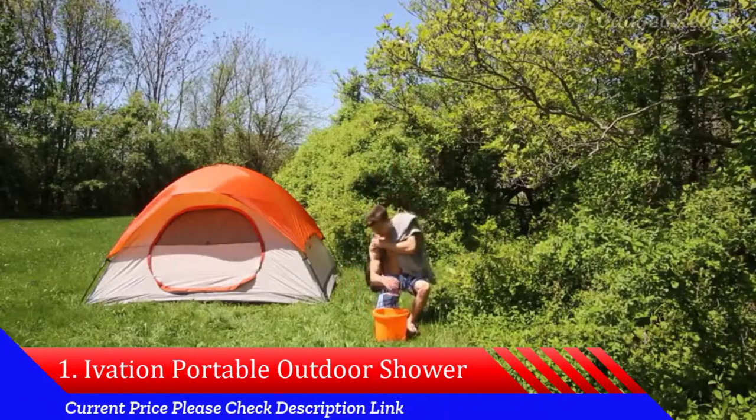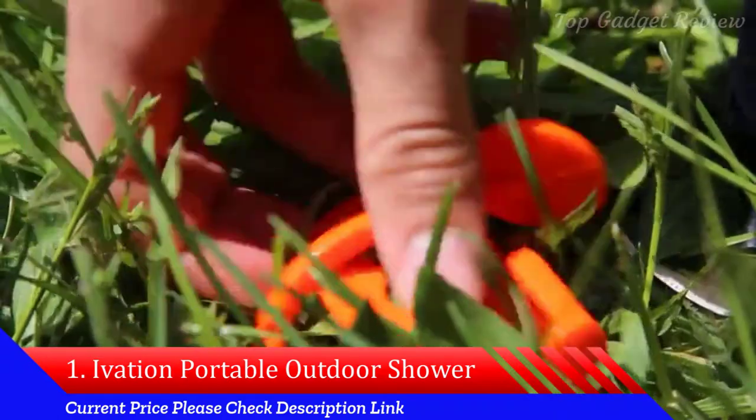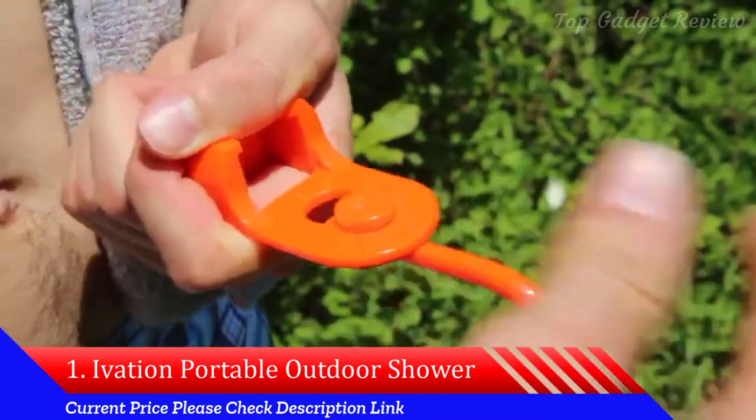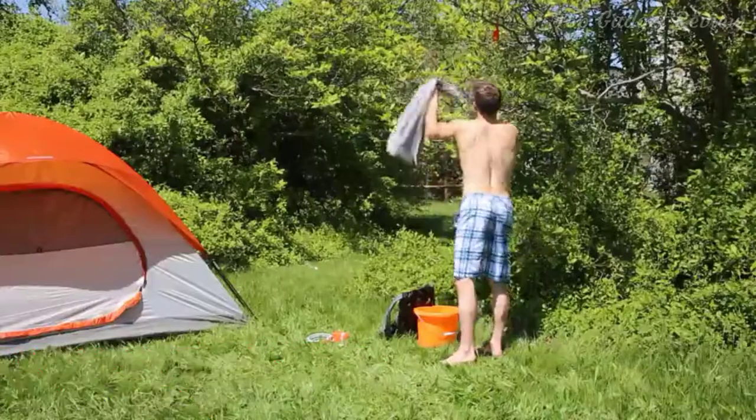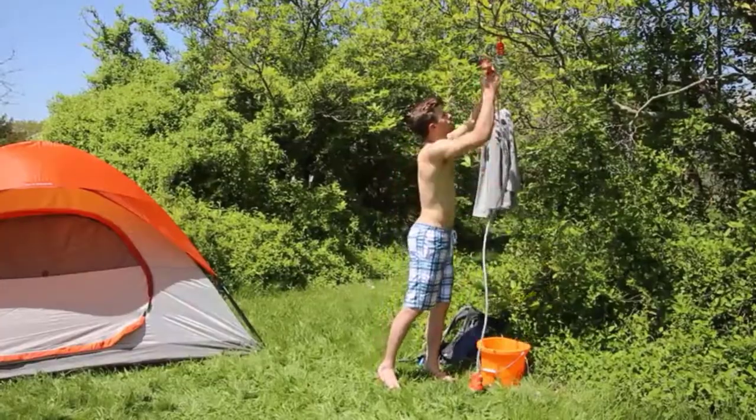Introducing the Ivation Portable Mini Shower. It's so compact it fits in your backpack. We've included adapters so you can set it up anywhere. It's great for outdoor adventures. All you need is a bucket of water or a lake.